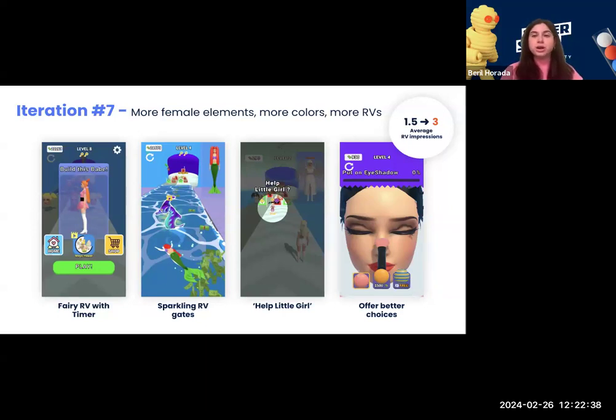So if they choose to watch the RV, then the mermaid will get into a bonus runner, which was something players like to see. And while we're working on the RVs, we also improved our artwork to make the gameplay more visually attractive. As you can imagine, female-related themes need more artwork. And the game had 70% of female audience, so this was something needed to be implemented. And all this hard work actually paid off, and we managed to double our RV engagement from 1.5 to 3.